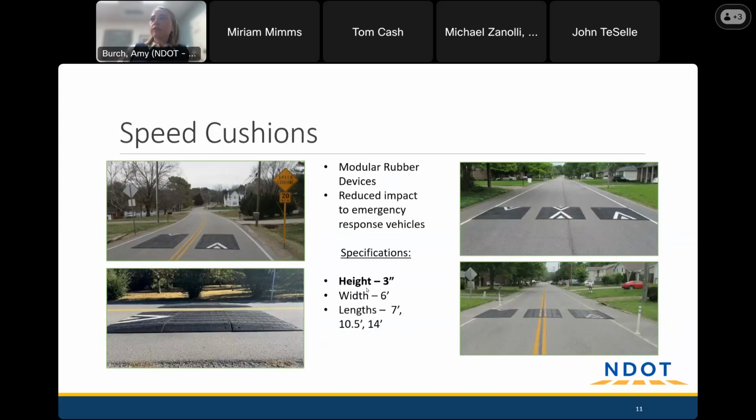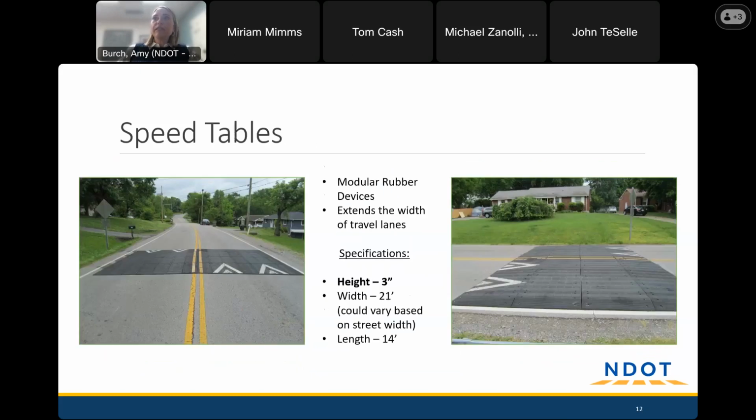And so the difference with the speed tables is they're solid all the way across the road. But otherwise, we have some of the same features with how we space them and locate them.